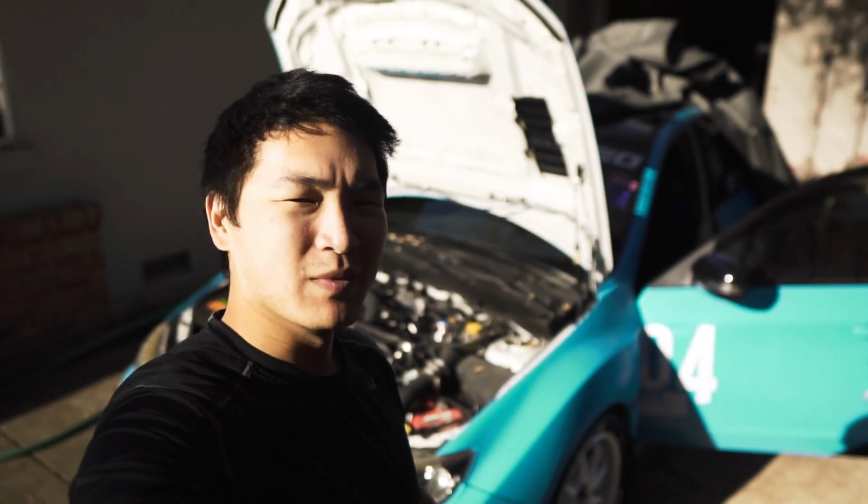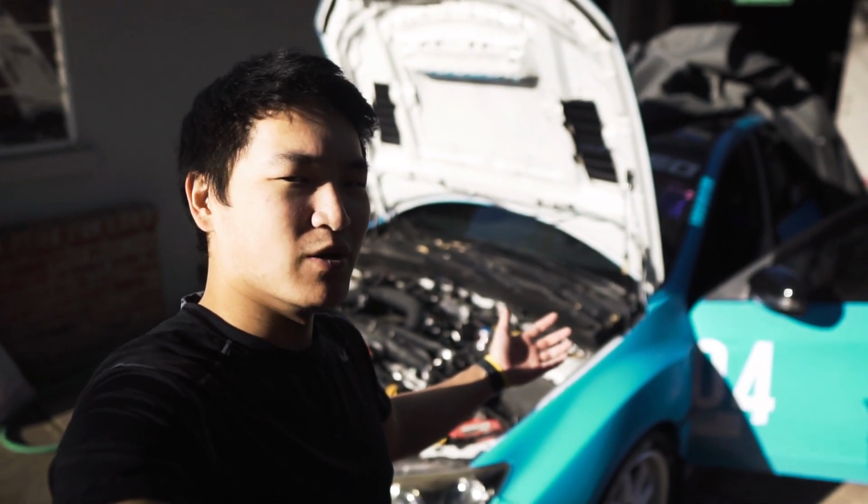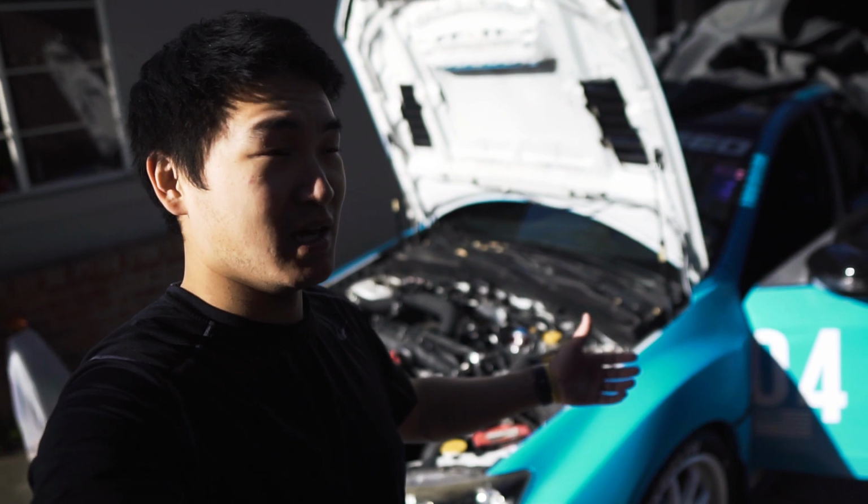So this here behind me is the 2014 Subaru WRX hatch, also known as Maka. Most of you may or may not know that, probably don't know that, M-A-K-A, stupid for my car basically.